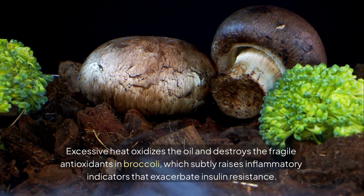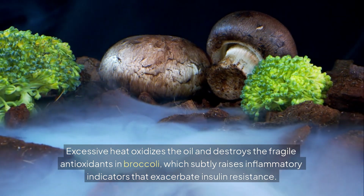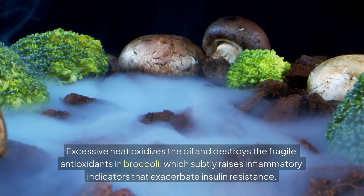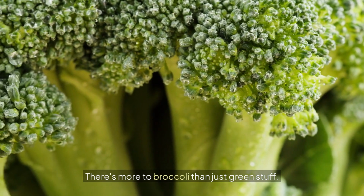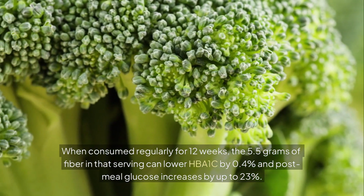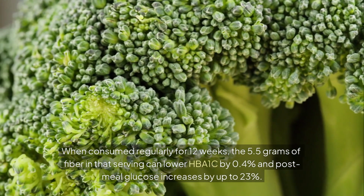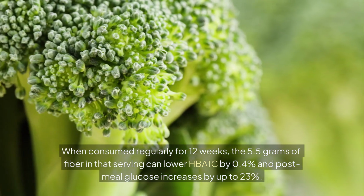Excessive heat oxidizes the oil and destroys the fragile antioxidants in broccoli, which subtly raises inflammatory indicators that exacerbate insulin resistance. There is more to broccoli than just green stuff. When consumed regularly for 12 weeks, the 5.5 grams of fiber in that serving can lower HbA1c by 0.4%, and post-meal glucose increases by up to 23%.